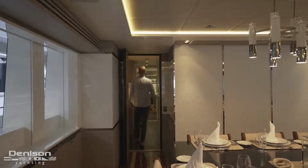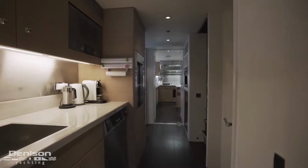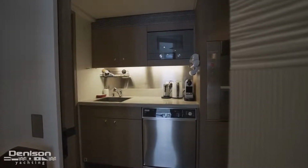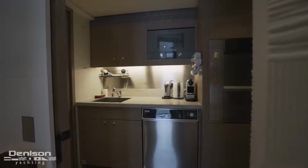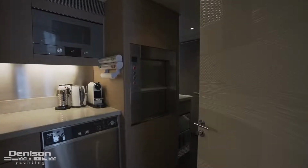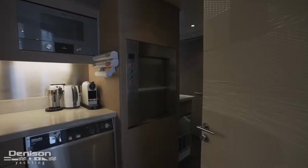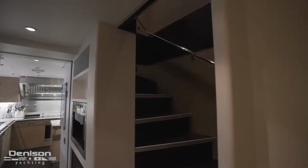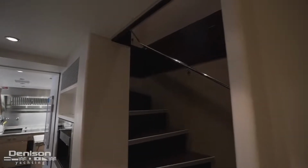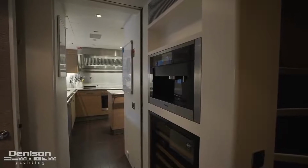The first area that you pass into is the main deck pantry, where we first see a dishwashing area right next to the entrance into the formal dining space. Also located here is a dumbwaiter access point. This services this deck, the bridge deck above, and the Sundeck. Looking inboard, we next see a staircase used by the crew for accessing the bridge deck that leads up next to the captain's cabin. This staircase is next to a Miele coffee machine with a wine cooler directly below.